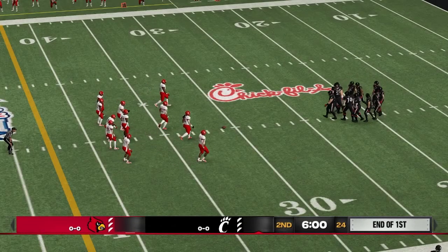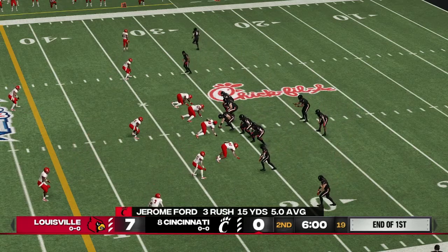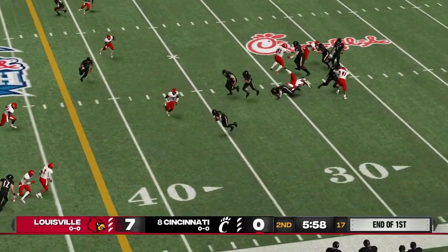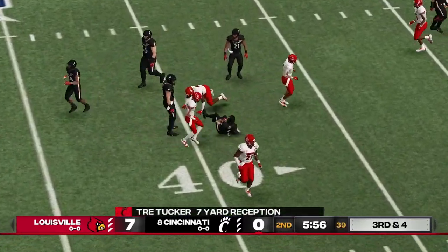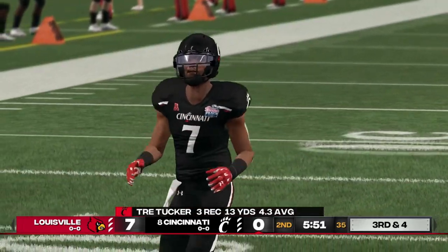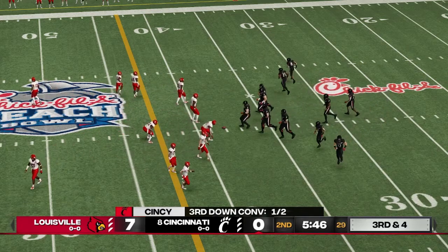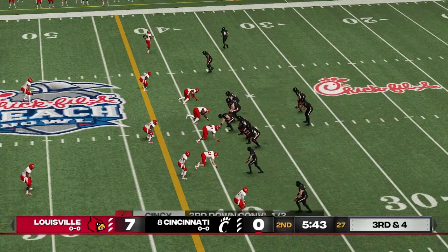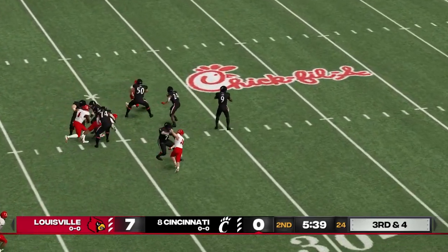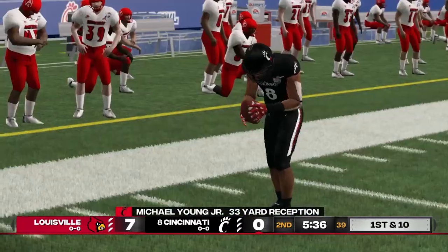Welcome back here. We resume action now here in the second quarter. Quick throw out to the receiver. Brought down around the 38-yard line. They're about 4 yards away here on third down. He wants it all going long. And he hits him hard at the 28-yard line.